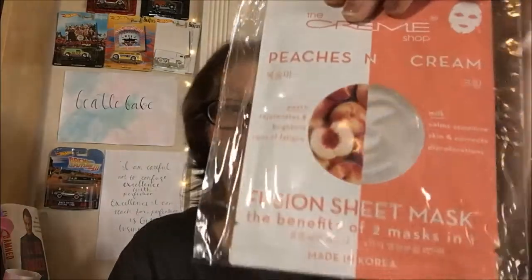So, we've got that. I have a couple of sheet masks from the Creme Shop. We have one that's peaches and cream. Peach rejuvenates and brightens signs of tiredness, while milk calms sensitive skin and corrects discolorations. And then I have a yummy blueberry banana. Honestly, this set just makes me hungry. I just want to eat. Blueberry combats fine lines and wrinkles, and banana exfoliates to brighten the skin. Fusion sheet masks: the benefits of 2 masks in 1. So that's always fun. So I've got those.